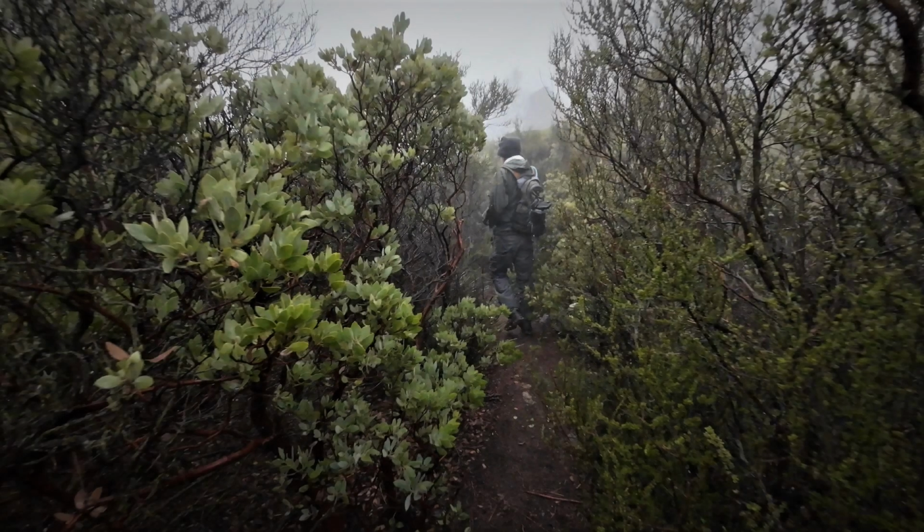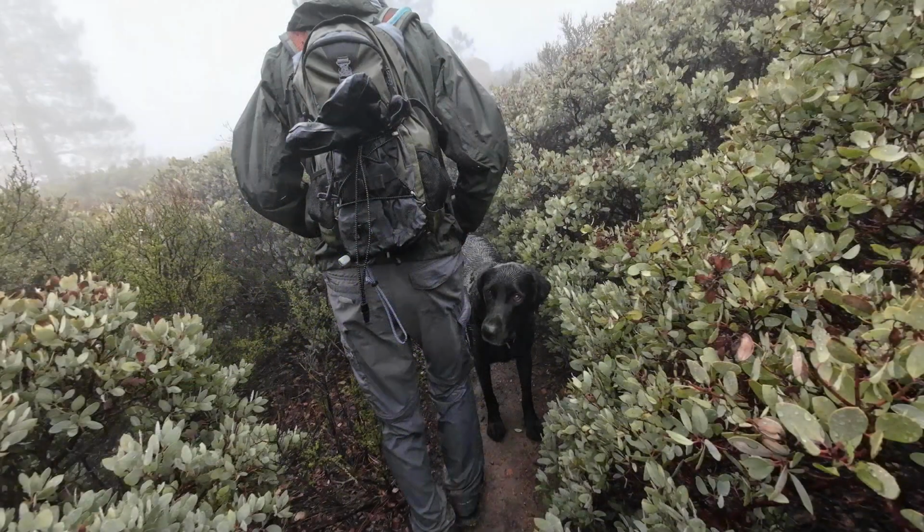As Dave zigzagged through the manzanita, a large black lab suddenly appeared out of nowhere, soaked to the bone but cautiously wagging his tail. Dave stopped mid-trail as the dog sniffed his pant leg and walked toward me.